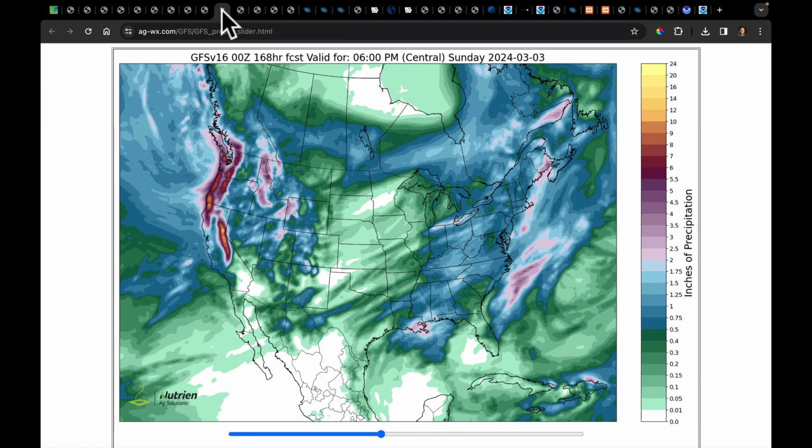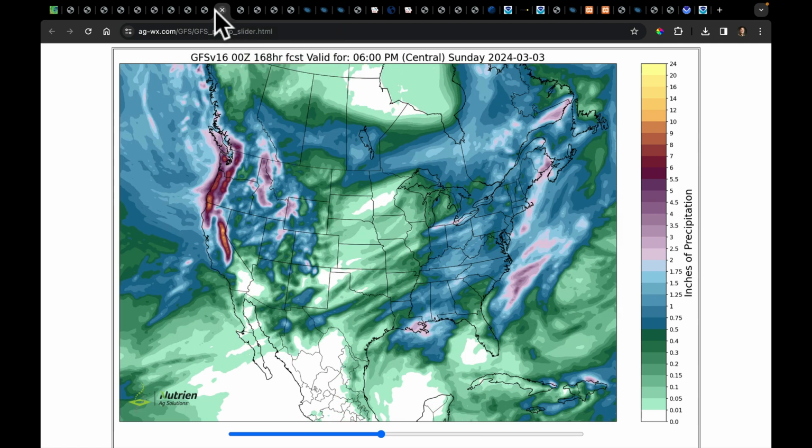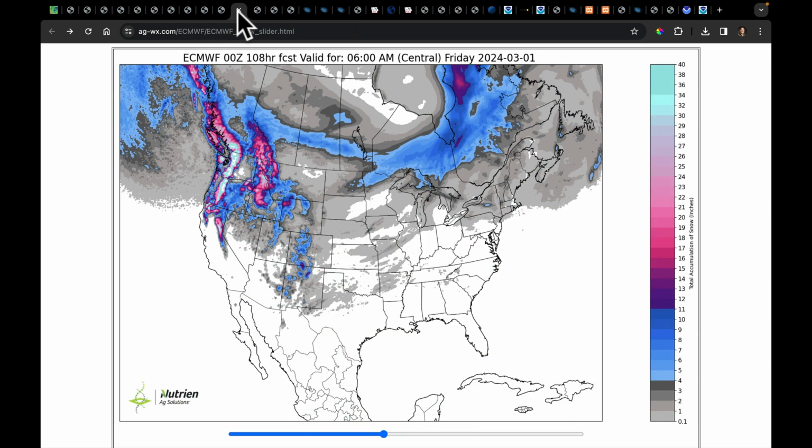This is the GFS. Now, some of the bigger differences I see in the GFS are along the West Coast, especially into California and Oregon. Much heavier precip in the GFS. In fact, we can see if we compare the models there, they are much wetter.